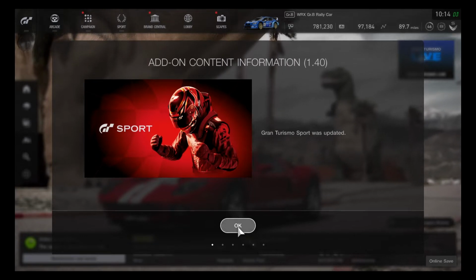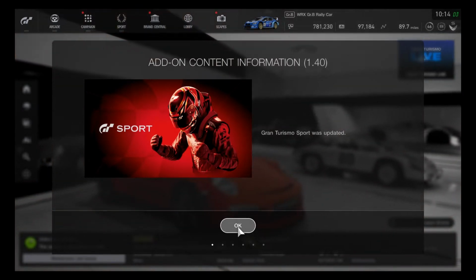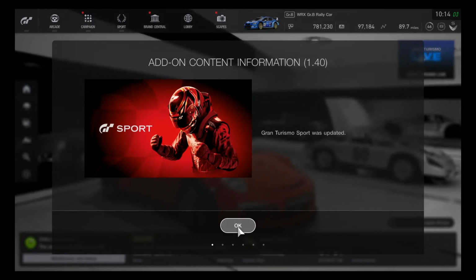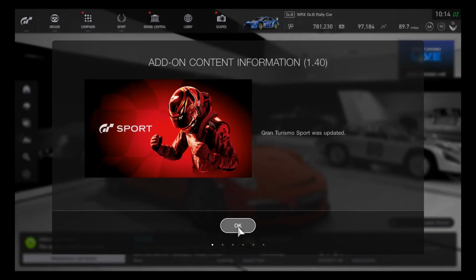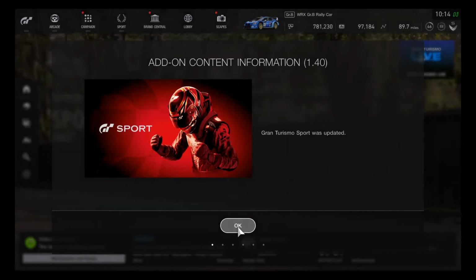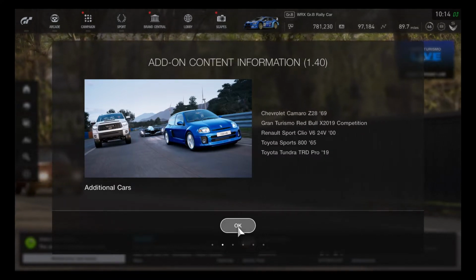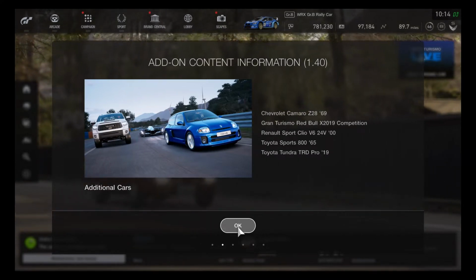This is Hyperion-Blue-GT, and we have add-on content info on the June update for Gran Turismo Sport. It looks like there's a new track, which is good news, and we have 5 cars that have been added for now.